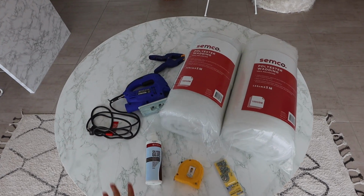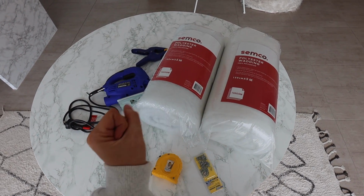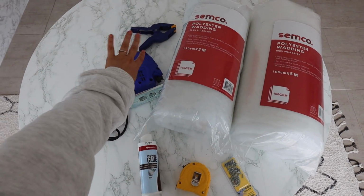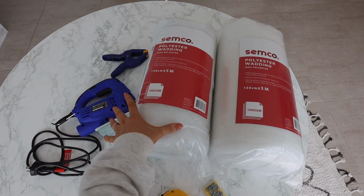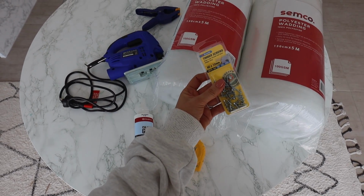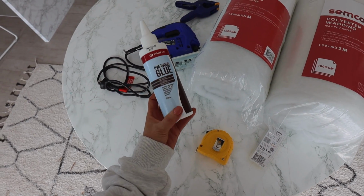And while I really want to say that this is all we're gonna need, the truth is we just don't know. We're probably gonna be back at the store, but we have a jigsaw, a little clamp to clamp down our plyboard pieces. This is what's gonna make the headboard really cushy and comfortable looking. These screws, which we both think are too big, and some wood glue.